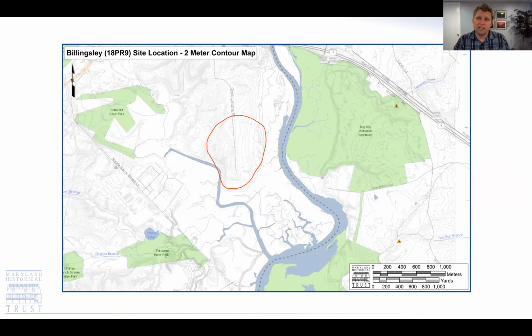So this is the Billingsley site. It is represented here by a red polygon that encompasses nearly 150 acres. That's not a particularly useful site boundary. Most of our site boundaries are much smaller and much more concise. But there are some historical reasons for why this one is so large, which I'll mention in a moment.